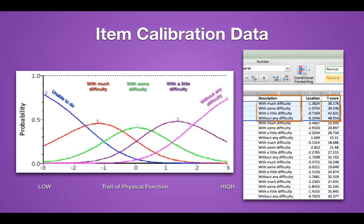Underlying those t-scores is a set of curves specific to the item. And we see 5 different colored curves linked to 5 different levels of difficulty. Orienting to the graph, we see on the x-axis the trait of physical function such that high physical function is to the right and low physical function to the left. And then on the y-axis, we see probabilities from 0 to 1.